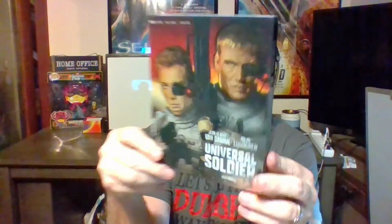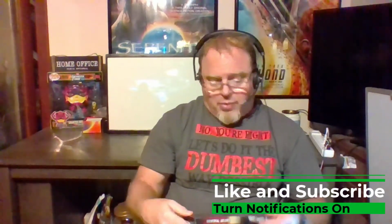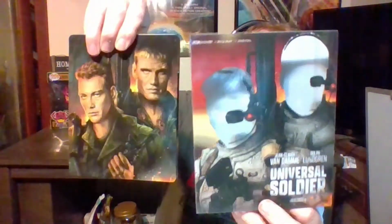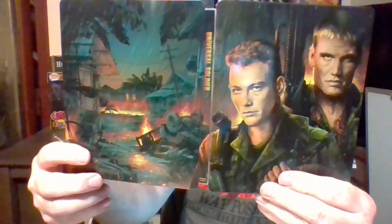And the last one for this set is Universal Soldier. This is a 1995 movie, I think. Yeah, I put it in my catalog, so it's fine. So again, it's from Lionsgate, so you got the slip. Then see how the picture changes. I think this is neat. And that's the back. And then that's the back of that. It's a really nice steelbook.